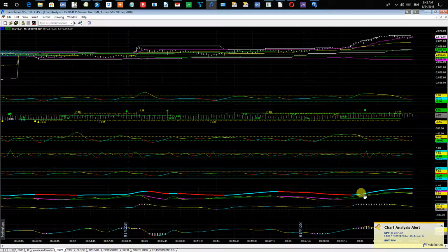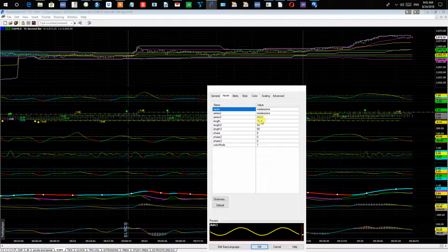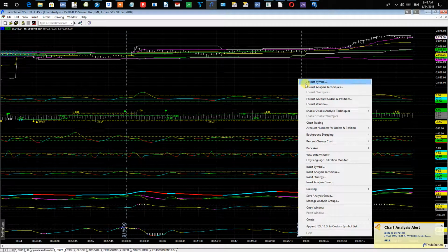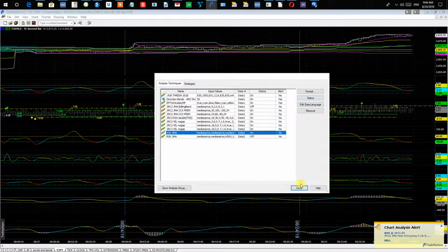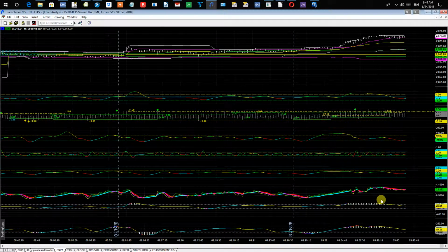Now this setting here is set up for a 5-second bar. This is too fast. Okay, let me rephrase that. These settings here are too long. This is set up for a 5-second bar. We need to shift this over. There we go. All right, so there's the change.